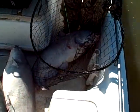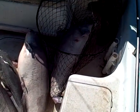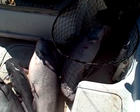Oh, we got another one. It's the way we roll. This is a hog's nest right now. Look at that. Doesn't even sound like it. This is the way we roll. We get any more bites.